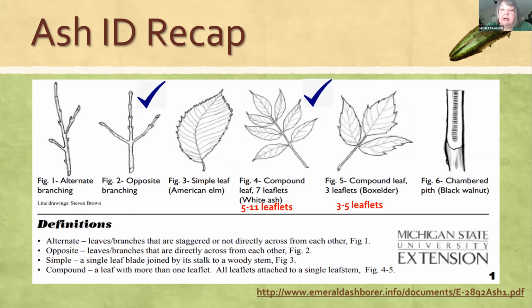Figure 5 there shows the box elder, which is a maple tree, and we have just recently seen maple box elders, they have 3 to 5 leaflets. Ash trees have 5 to 11 leaflets. So if you see opposite branching and 5 leaflets, it might be an ash tree, it might be box elder. And in that case, we're going to have to go to fruit sometimes to distinguish. So whenever I'm looking at an ash tree and I'm kind of stumped, I always go, maybe this is a box elder. Now in nature, box elders don't occur that much, but they are occasionally used as city trees.